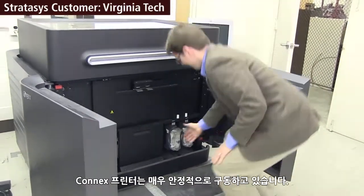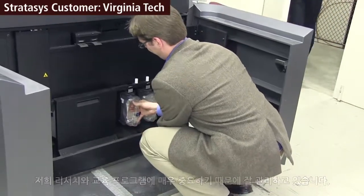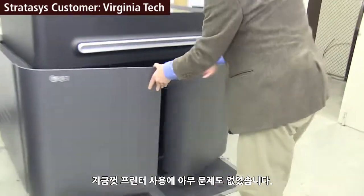The Connex has been a reliable machine for us. We take very, very good care of it because it's so important to our program and to our research program and our educational programs. But we have had no issues with the machines.